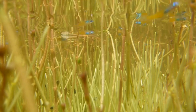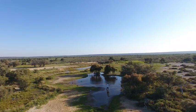Redfin blue eyes are really endangered here, and we're at great risk of disappearing through interactions with the feral gambusia. And yes, we could lose them within a couple of years without the management that Bush Heritage is doing.